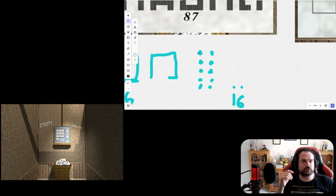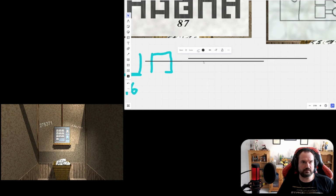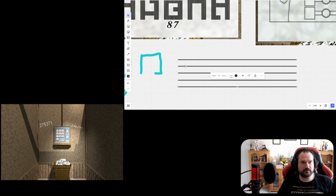In fact, if we try and use the lines on the Miro board itself, right, that might help us quite a bit. So let's draw a line. Yeah. We'll draw some lines to separate our things for us. Okay. 1, 2, 3, 4, 5. Okay.